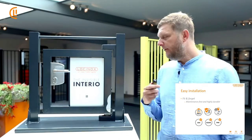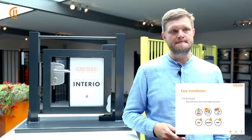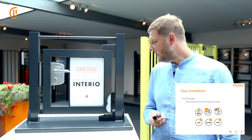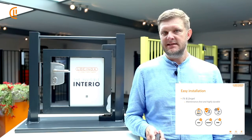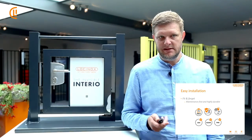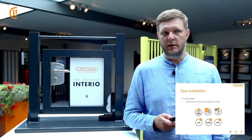As said before, it's really fit and forget. It's maintenance free. We test all our products, including all our gate closers, up to a minimum of 500,000 cycles, movements. Tested as well at minus 30 degrees to plus 70 degrees Celsius, and we give 3 years of warranty.